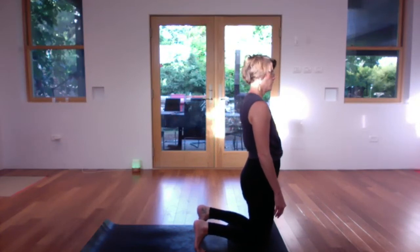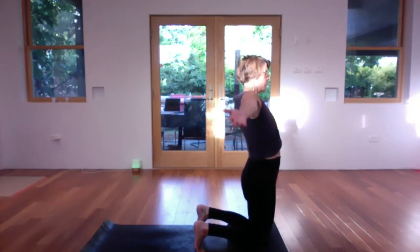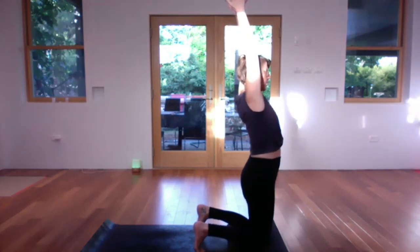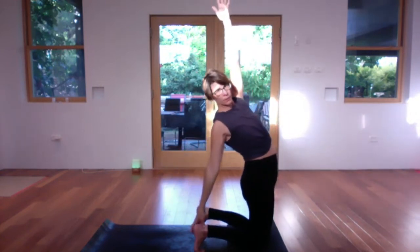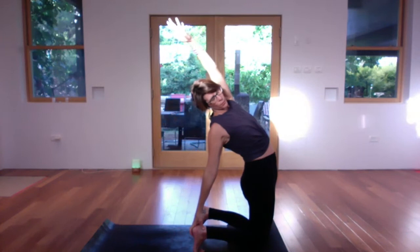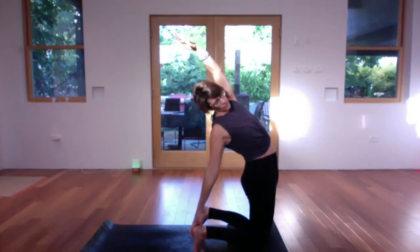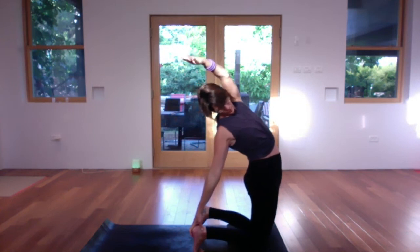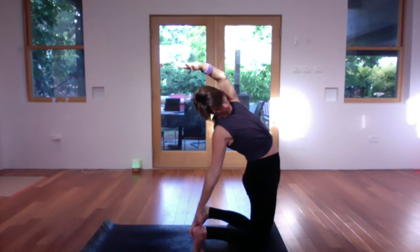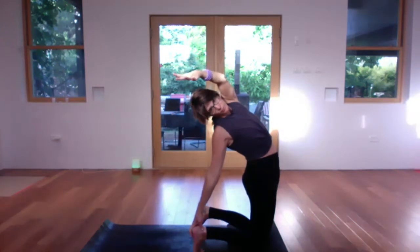Breathing in, reaching up. Biceps touch the ears, palms touch. Breathing out, right hand comes down to the right heel. Reach the left arm over. Slight twist here. Look down at your right heel. Keep reaching the hips forward. And left arm reaching over the ear.